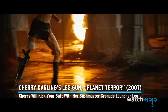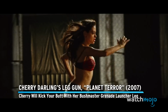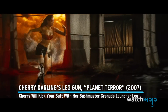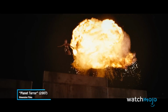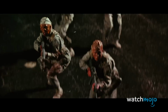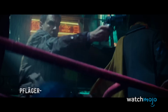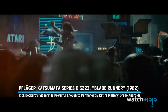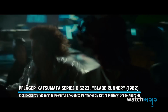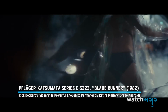Cherry Darling's leg gun, Planet Terror. Cherry will kick your butt with her Bushmaster grenade launcher leg. Flogger Katsumata Series D5223, Blade Runner. Rick Deckard's sidearm is powerful enough to permanently retire military-grade androids.